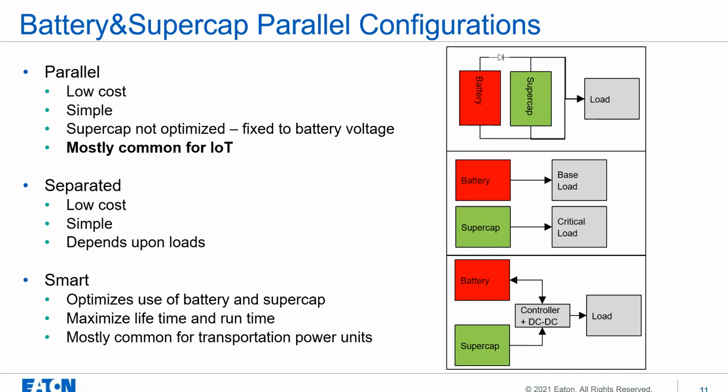This is the most common of what we see in IoT applications. Very low cost, so not a lot of extra parts here you can see, simple. But the supercapacitor is not optimized because it's fixed to the battery voltage. So in essence, you get basically a voltage divider, and the Supercap can reduce the current on the battery, which is one of the main lifetime limiters for the battery. And this is what we see most commonly in IoT. And it reduces the overall resistance of the energy storage, and so therefore you can get to higher power as well.